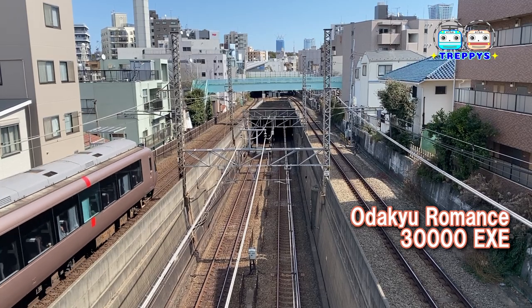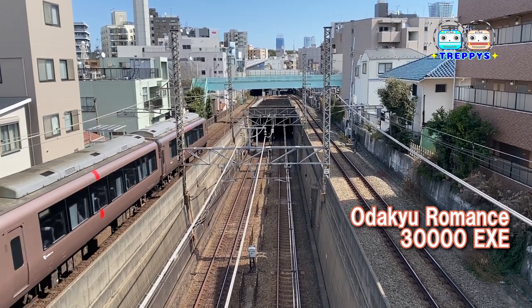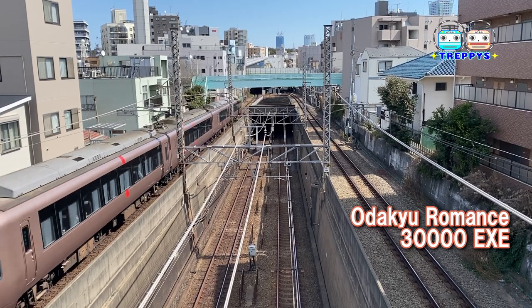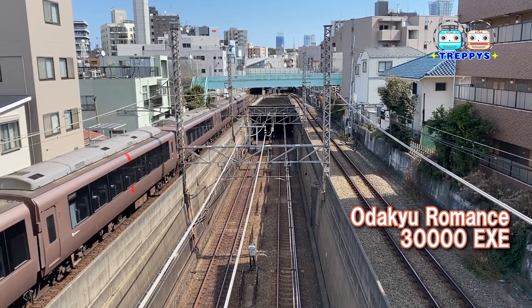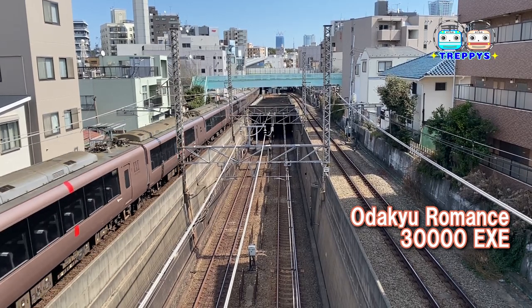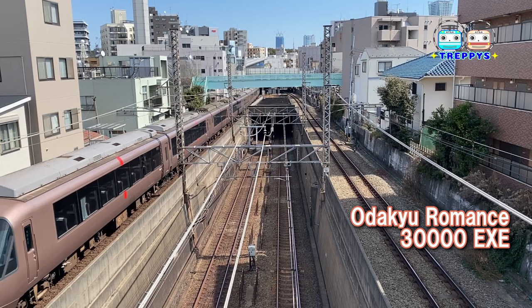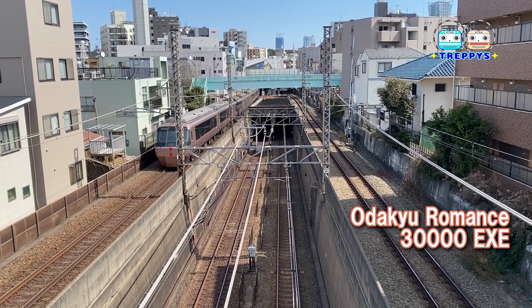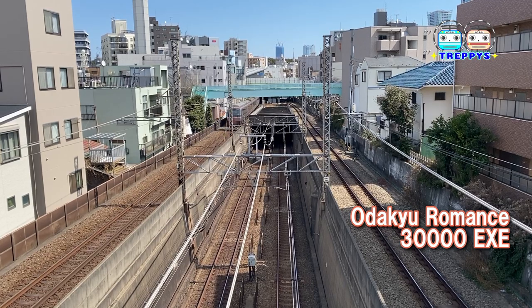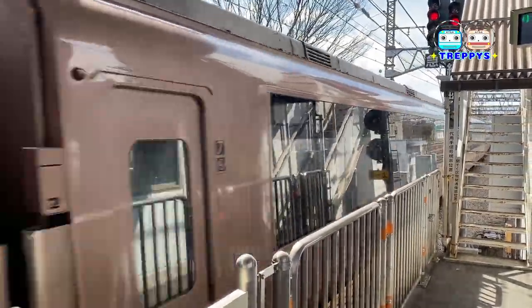This time it's a 30,000 type. This one is called X, which stands for Excellent Express. This is a car without an observation car. The driver's seat is in the front, so it doesn't take long for the driver to change. The wheels are arranged in the same way as those of a regular train, which makes it a long train.